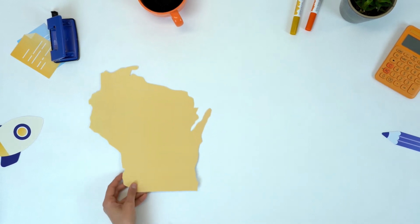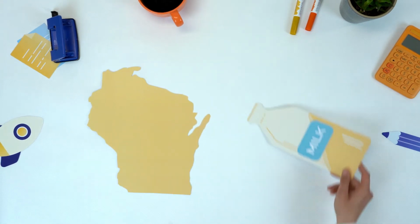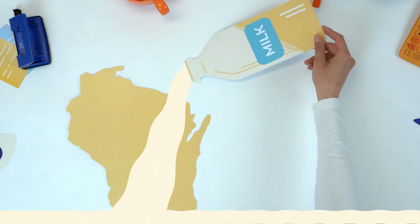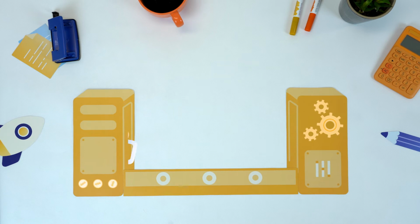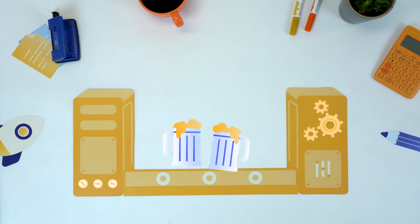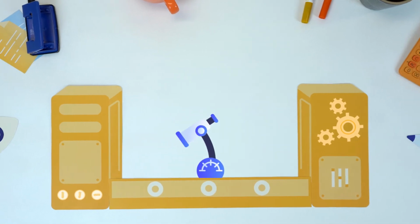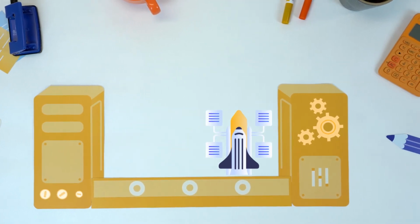A melting pot of German and Scandinavian culture, Wisconsin is known as America's Dairyland. But that's not the only beverage that made it famous. The Badger State is also known across the country for its beer production. Wisconsin thrives in industries like manufacturing, aerospace, engineering, and science.